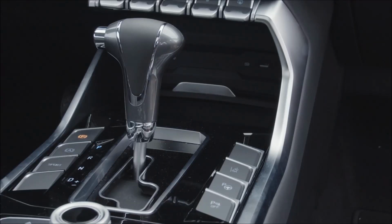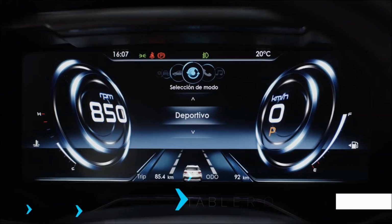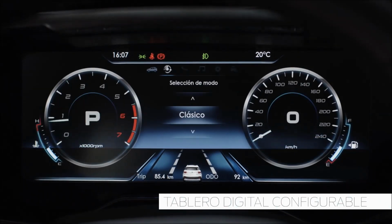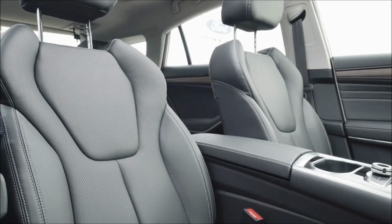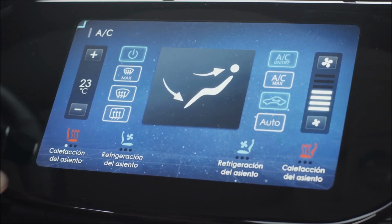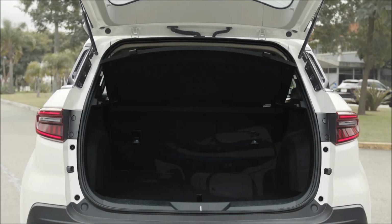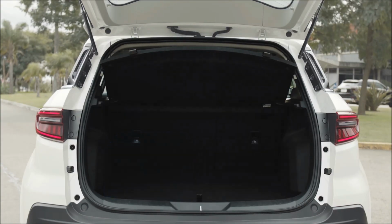It also comes with Ford Co-Pilot 360, our suite of driver assist technology that includes active park assist with parallel parking and the segment first perpendicular parking, as well as the 360-degree round view monitor.